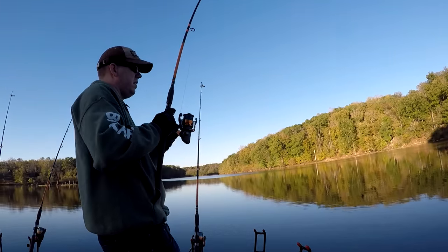Whoa! Ooh. About 30 and a half. We call it 30 pounds. Yeah, what a nice fish.